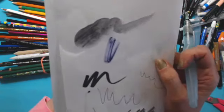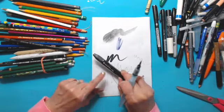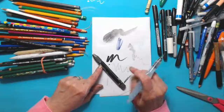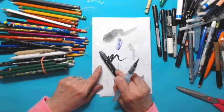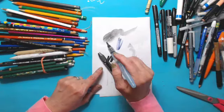If you like to do water-soluble graphite, I would recommend getting the darkest ones if you can. They're usually the ones that sell out first. Like this is 2, 4, and 6. Get the 6, 8, and 10, or whatever it is, because they're even darker.